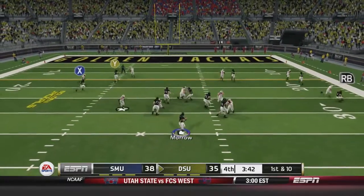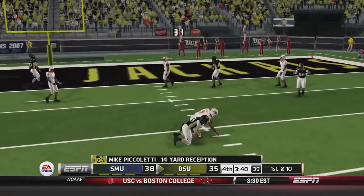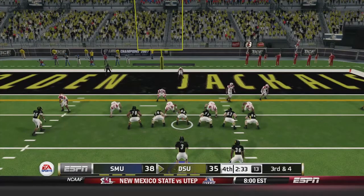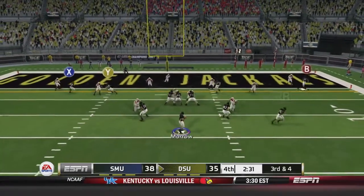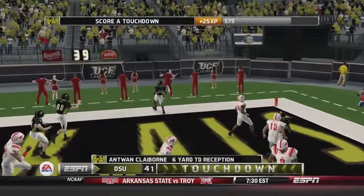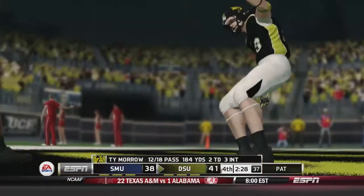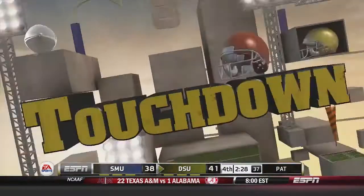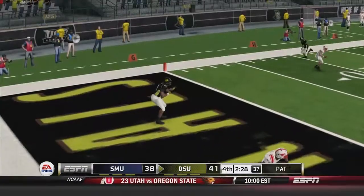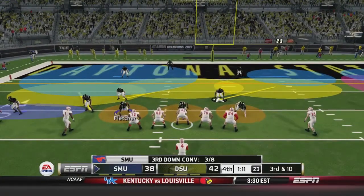Daytona State is able to hold on defense, and then they're going to go back with Ty Morrow. He served his bench time. He served his jail time. He's coming back in to try to lead Daytona State to a victory here. And look at Claiborne in the back of the end zone, 6-yard touchdown. He was wide open. Nobody was even close to him. So he's found a soft spot in the defense and is able to score that touchdown. So, guys, good job. Good job at Claiborne. Claiborne, he's amazing. 42-38.